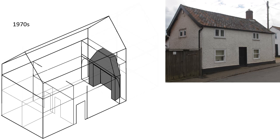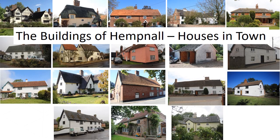More photographs would have helped, but without these photographs from the 1980s by Mo Cubitt, we would not have been able even to speculate about this building, and would probably have agreed with the external assessment that it was a 19th century cottage. The 40 houses we surveyed in Hempnall resulted in some surprises by uncovering earlier origins or specific features, but none produced surprises as great as these 3 buildings, which were most definitely not as they originally seemed.